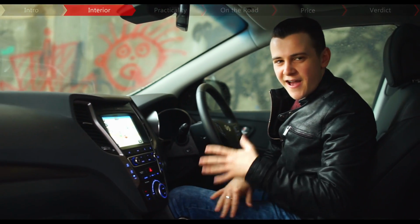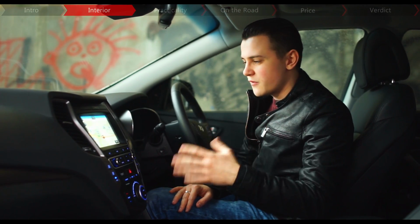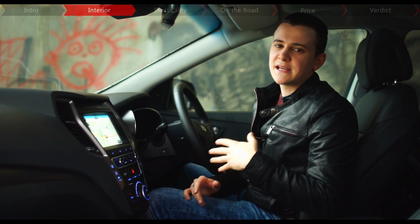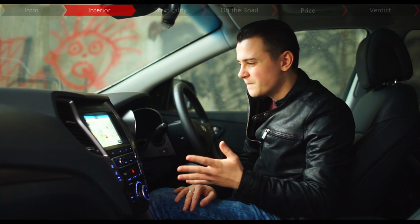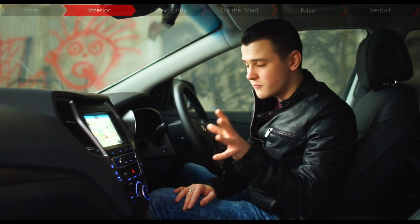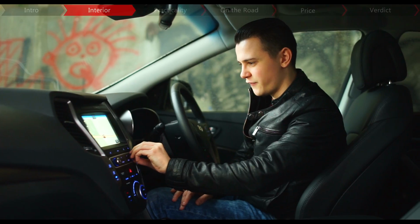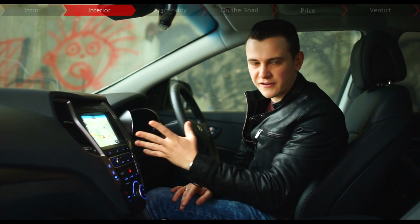When it comes to the interior, I want to start by talking about my favourite feature, which is this infotainment system, because not only does it offer oodles of useful kit like Bluetooth and DAB digital radio, but it's just incredibly responsive, so much so that if I zoom all the way out and then back in on the sat-nav, it responds immediately and there's no dreadful lag.